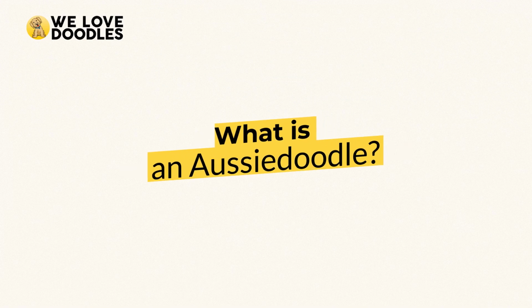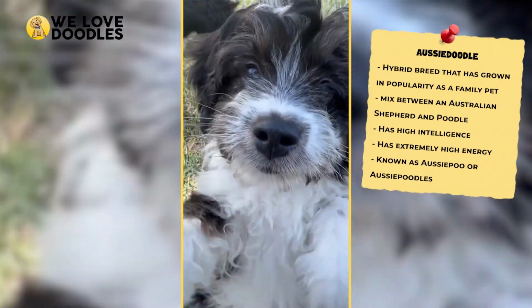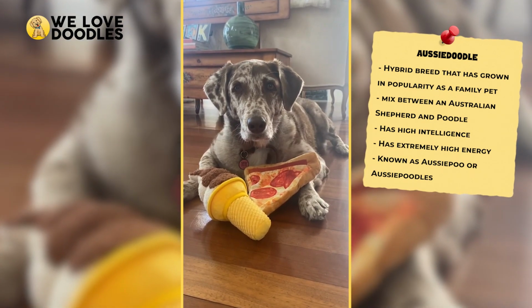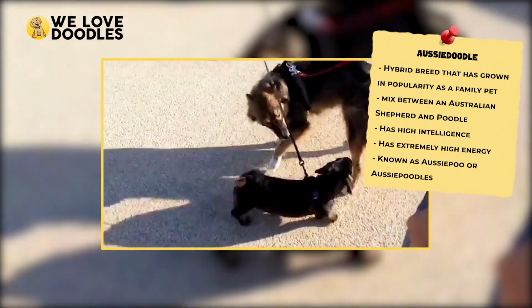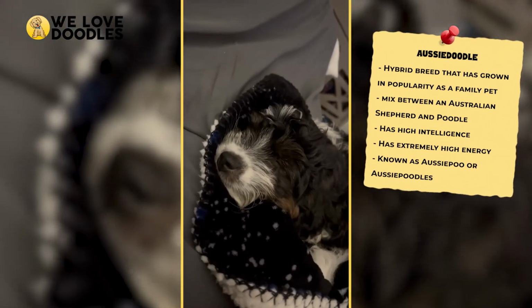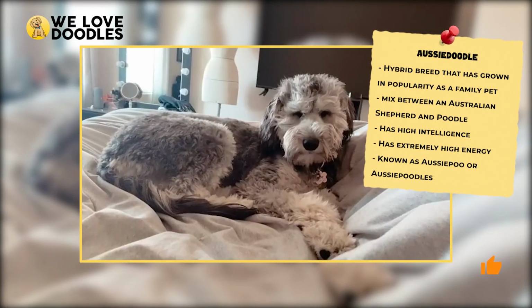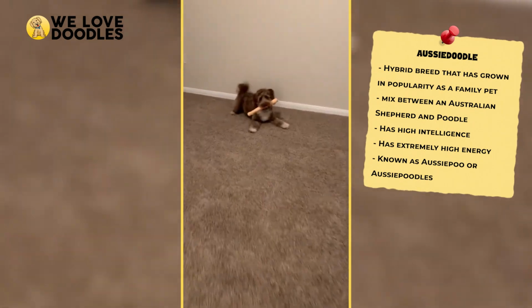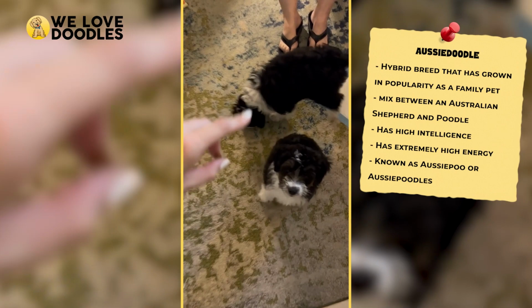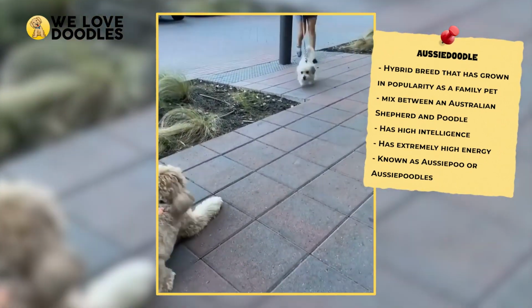What is an Aussiedoodle? The Aussiedoodle is a hybrid breed that each year has become more and more popular as a family pet. The breed is a mix between an Australian Shepherd breed and either a standard or miniature poodle. The type of poodle will determine its overall size, and so there is obviously a bit of wiggle room there. The dog can also inherit some of the best qualities of both their parents, especially the playful personalities and intelligence. Some people go as far as to call the Aussiedoodle an Einstein because of how smart some are, adding a unique wrinkle to the owner-pet dynamic.